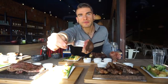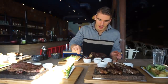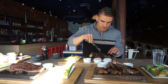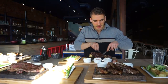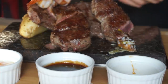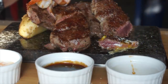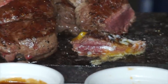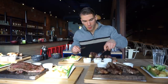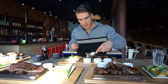Look at this steak, just steaming. Beautiful hot pieces of steak and beef. Definitely the way to do it is to dip them and then put it on that hot stone. Exceptional flavors, to say the least. That one was hot. Really digging the flavors of everything. Good quality too.